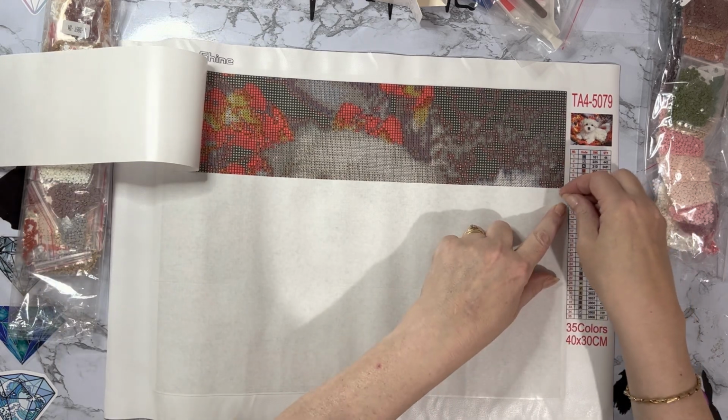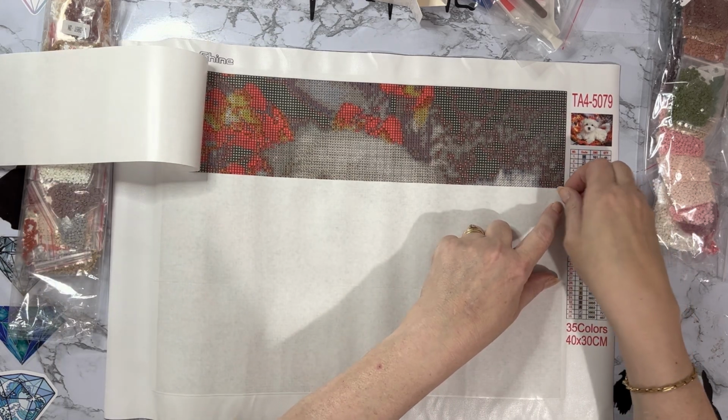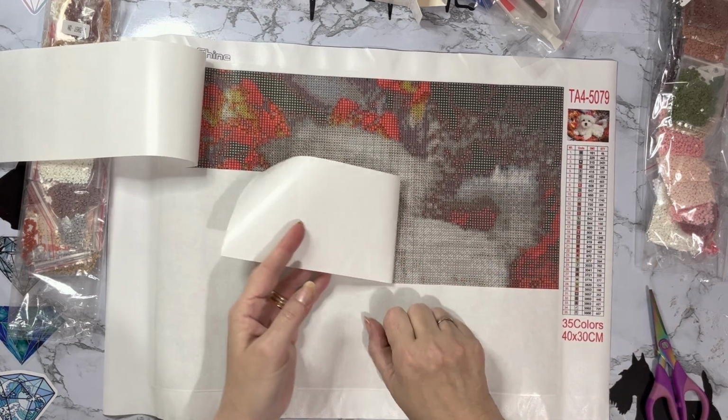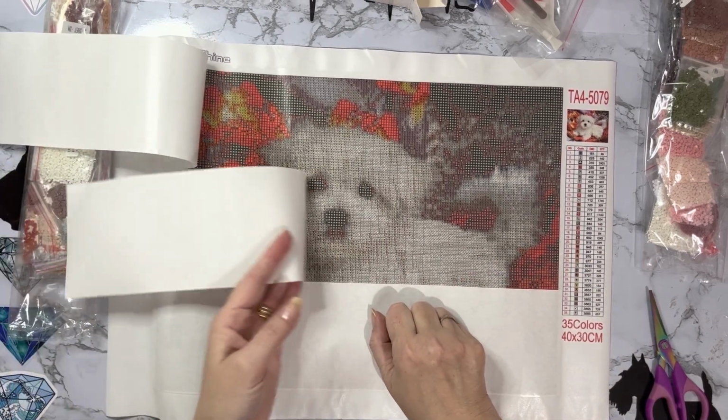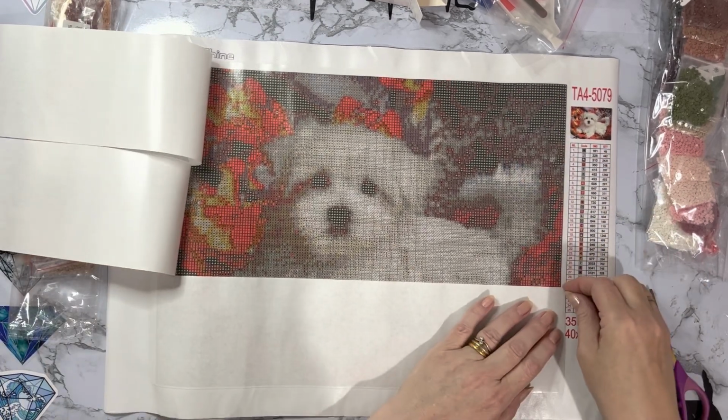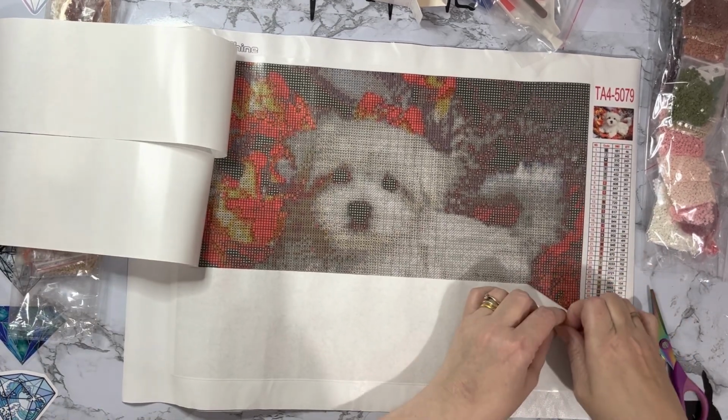I'll have to get Hubby to have a sniff later. He already thinks I'm mad, so if I go up to him and say, can you just smell this diamond painting for me and see if it smells of anything? He won't think I've lost it. He'll just look at me and say, yeah, all right.